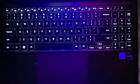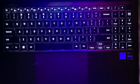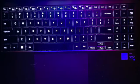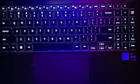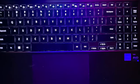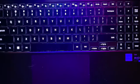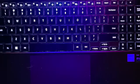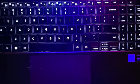The keyboard on this thing is also really nice. It is a little bit of an adjustment to get used to because there's not a whole lot of travel to the keys. There just can't be with how thin this laptop is. But once you get used to it, the keyboard works really, really well, and the backlighting works great. It's not too bright where it's overbearing at night, but still allows you to see all the keys.